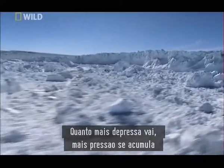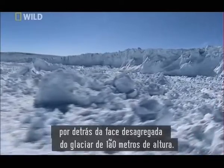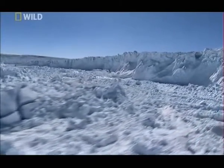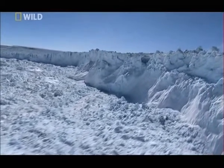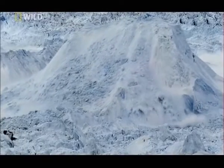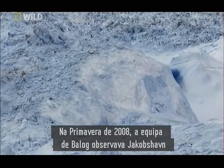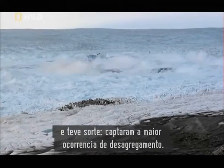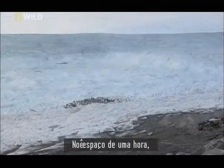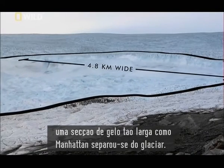The faster it goes, the more pressure builds up behind the glacier's 120-meter-high calving face. This triggers more frequent and explosive calving events. In the spring of 2008, Balog's team was staking out Jakobshavn and got lucky, capturing the largest calving event ever filmed. In the space of about an hour, a section of ice as wide as Manhattan sheared off the glacier.